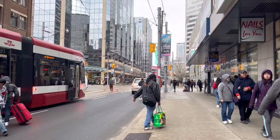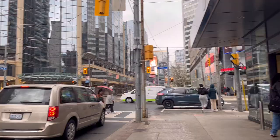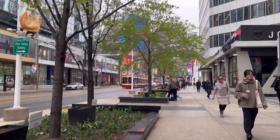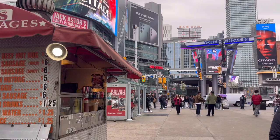This is Ryerson University. So it's right beside the university actually. And right beside the mall as well. So if you love shopping, you can live here, but you might see some sketchy people. We're almost at the, what's it called? The square. Times Square. The fake Times Square. It's right here. It's the Yonge-Dundas Square. And super duper crowded. So be careful. Be careful.